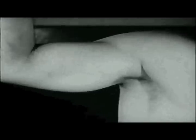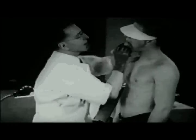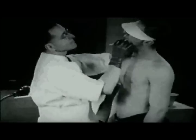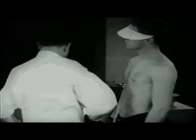Peer into the corners. Stick your tongue out. Put it over to the right. Over to the left. Out of your mouth. Way out. Draw it back. Say ah. So, close your mouth.